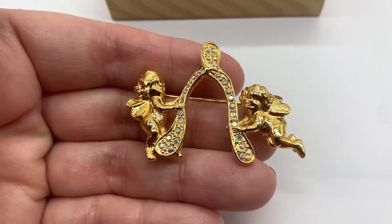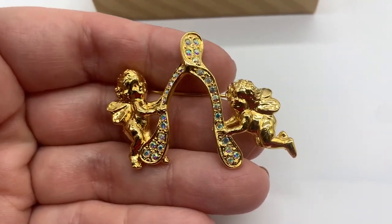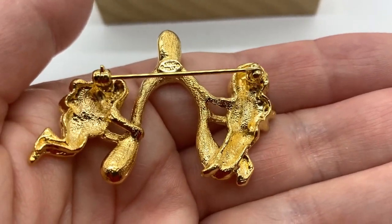Then I picked this up because it was different. It's like there's two cherubs pulling on a wishbone. And to my surprise, it is a Kirk's Folly. So I love selling Kirk's Folly stuff.